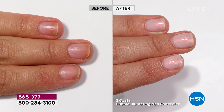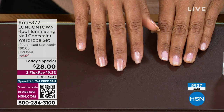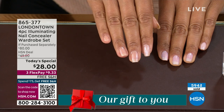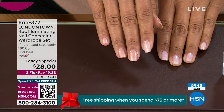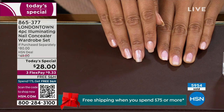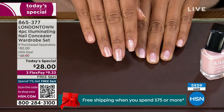And the Bare is so lustrous. That color is so brilliant because it looks good on every skin tone. This is the neutral that you need in your nail care arsenal, because it's really hard to find a neutral that has that shimmer, that sheerness, that's going to go with everything.